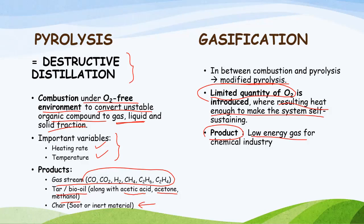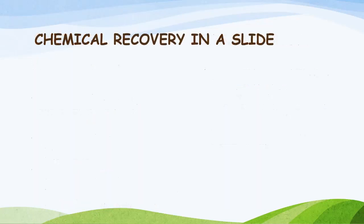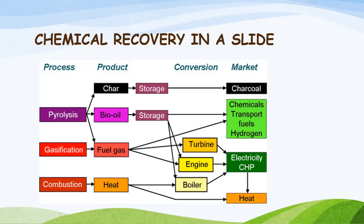So those three, combustion, pyrolysis, and gasification, are the three techniques in the chemical transformation. If we recap it into one slide, you can see in this slide, for combustion, the heat product can be delivered into a boiler for steam production or electricity generation. And we can also use the heat directly as a heating medium as well.